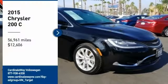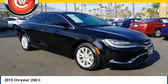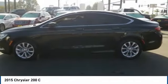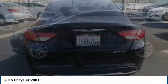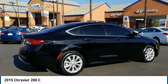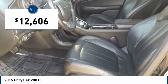Make a great choice today with the 2015 200. This mid-sized sedan from Chrysler is loaded with modern comforts. Thicker seats, LED lighting, and noise dampeners are just a few. This 200 model for Chrysler takes an aggressive step into a competitive market and is priced below $15,000.